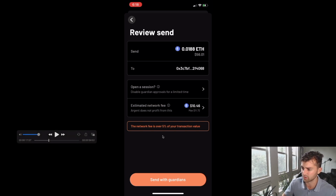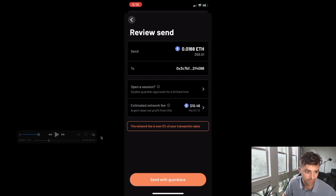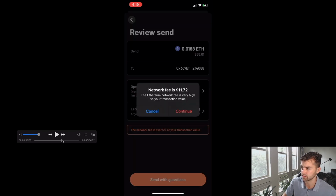They didn't highlight it in orange like this and show an explicit message saying that the network fee is over 5% of your transaction value. It just said in plain gray letters that the network fee is $80. So I really like how Argent is looking out for the user in this case. Let's continue on here and go ahead and send this transaction. Just a quick note here, we can change the amount of network fee that we pay for slow, medium, and fast transaction confirmation. And then again, it's still looking out for the user.